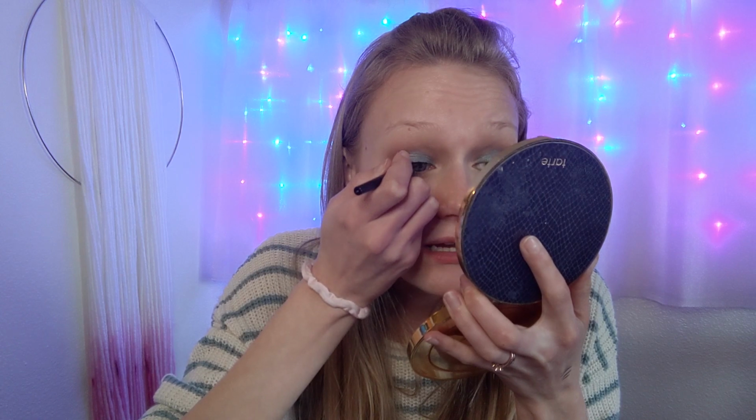So right off the bat, already like super impressed by that. I was able to get a super fine, thin liquid line with it here. Glided on nice and smoothly. Everything's looking good, so I'll go ahead and do the other eye and let's see how that one turns out.